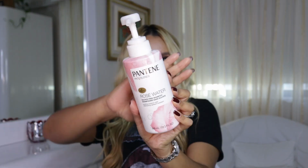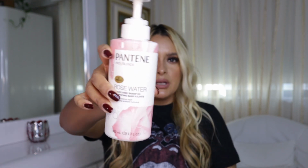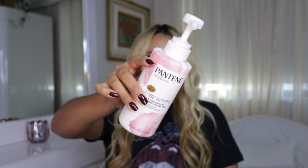It just really hydrates the hair, and immediately when you are using it, you can really see that it's adding moisture to your hair. And it's sulfate free, which is great. Actually, most of the products that I have are sulfate free. I really loved this line. I've tried the other ones, but they were okay. So this line actually just saved my life.